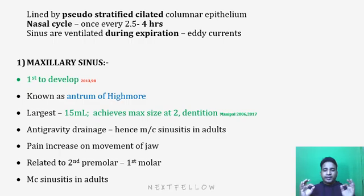So let's talk about paranasal air sinuses. We all know the respiratory pathway is lined by pseudo-stratified ciliated columnar epithelium. If we talk about the nasal mucosa, the tracheal mucosa, the mucosa in the larynx, there are exceptions in the larynx, like the two vocal cords are lined by the squamous epithelium. But most of the respiratory pathway is lined by the pseudo-stratified ciliated columnar epithelium.